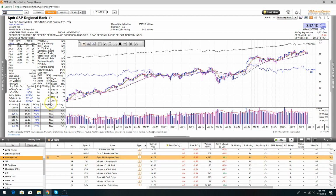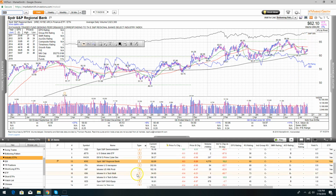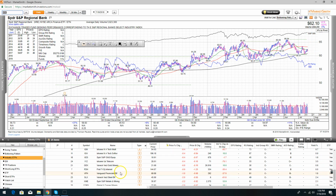Let's look at regional banks. Regional banks have struggled. It's just kind of an ugly chart, just kind of chopping, but it still is close, 6% to an all-time high, at least this ETF is. So it's not rolling over, but it's not strong either. So if we get a pop in interest rates, I think this will continue to move higher.